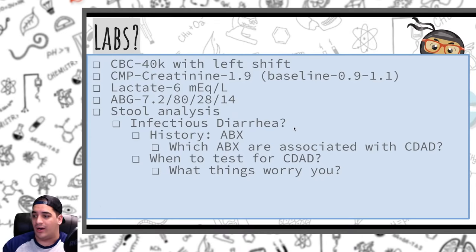Because if they have chronic diarrhea, I might have a lower threshold to say, okay, let's go ahead and test them. If they have IBD, maybe they're having a relapse of their underlying ulcerative colitis or Crohn's disease, and that's the reason for their diarrhea. But sometimes it can be difficult to sort out. This could be infectious diarrhea. There could be E. coli. It could be salmonella. It could be a bunch of different things. But a stool analysis, I'd say, is reasonable in this person because they have a history of antibiotics.